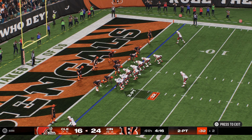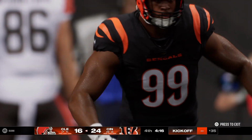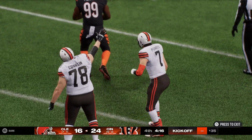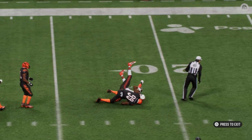The Browns will line up for the... He's throwing for it. And he goes down. The pressure gets home, and they will not take another two off that lead. You spend all week on two-point plays trying to get to your best options, but ultimately sometimes the execution of that pass, it doesn't work.